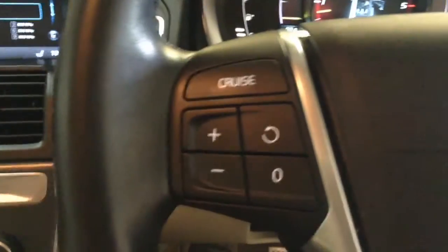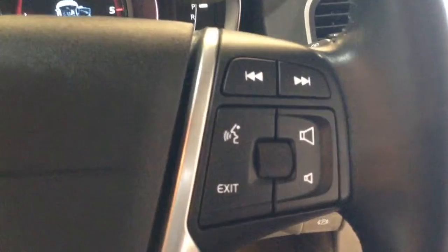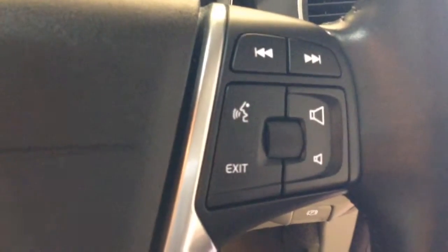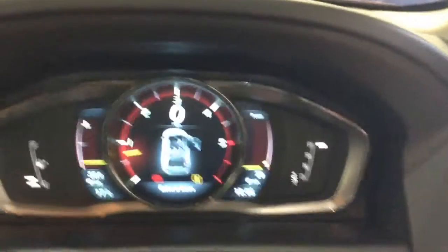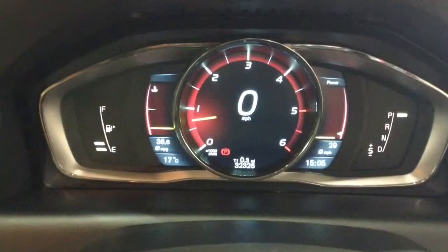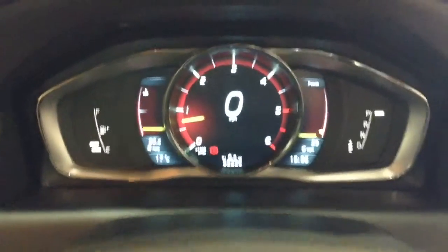On the steering wheel then, to the left-hand side, you've got the cruise control functions, and over to the right-hand side, you've got the voice command and the audio and volume options. As you can see, this car has currently done 32,326 miles, and it's available to view online or in branch today.